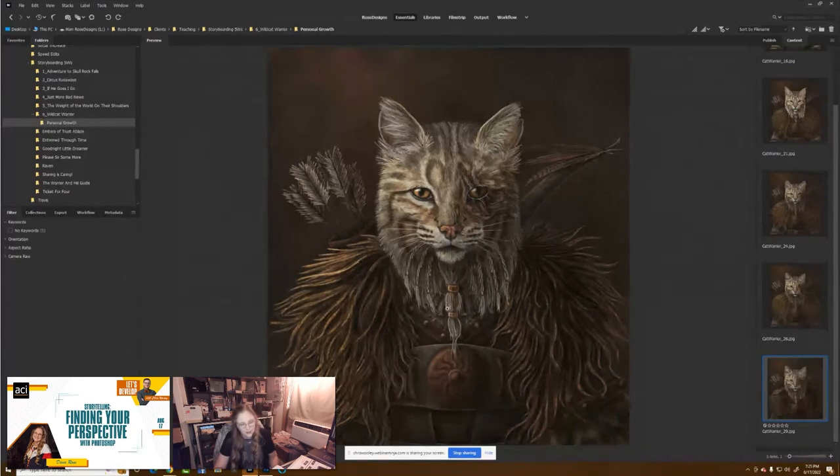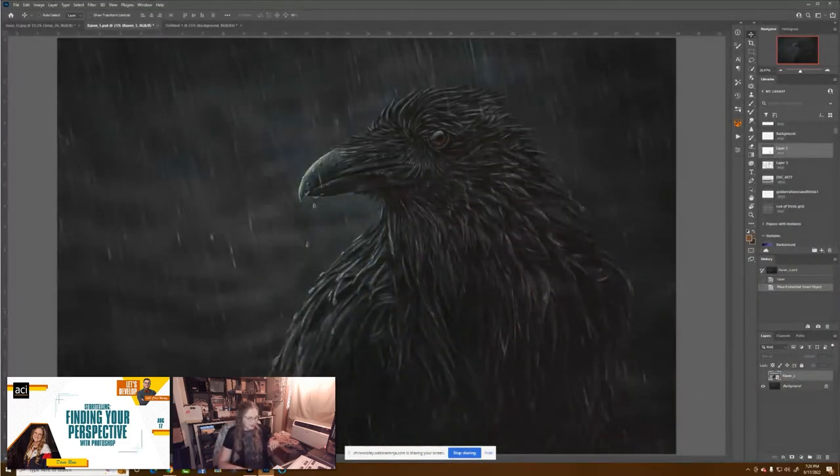This is fun. It's so much easier to learn when you're doing something that you find fun. So that's why I do this kind of thing. All right. So let's go into Photoshop and have a little bit of fun. Oh, yay. I'm excited for this.